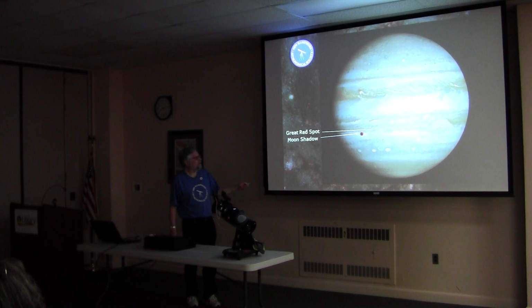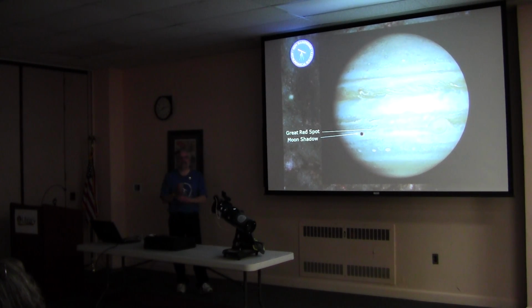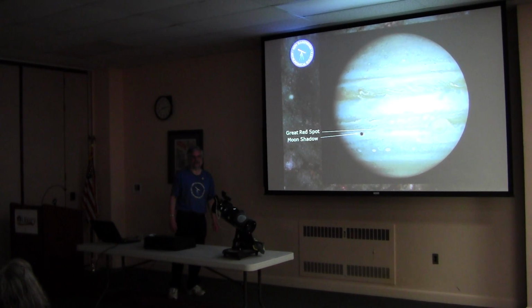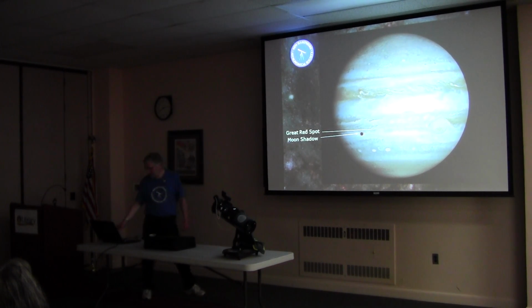Now then there's this dark black spot over here. What that is, it's the shadow cast by one of Jupiter's moons. Jupiter has about 40 or 50 moons all told. And of those, there are 4 of them that are big enough to be seen through telescopes on the Earth. And again, you can even see them in binoculars, the 4 largest. They're called Ganymede, Io, Callisto, and Europa.